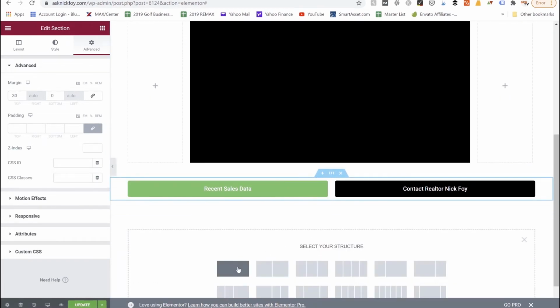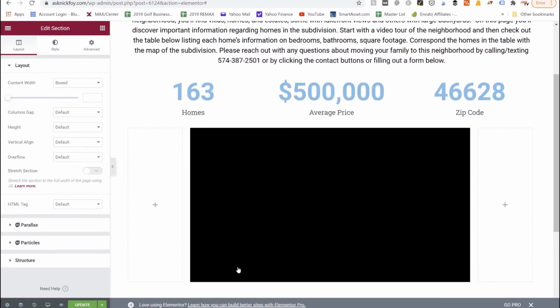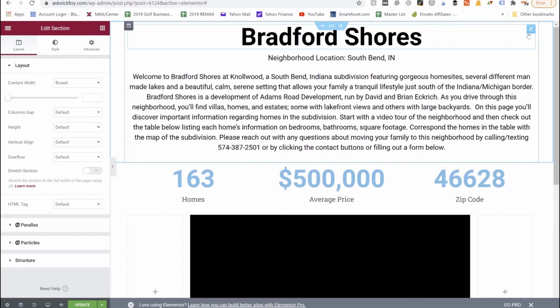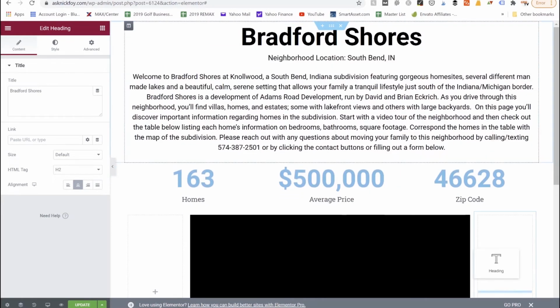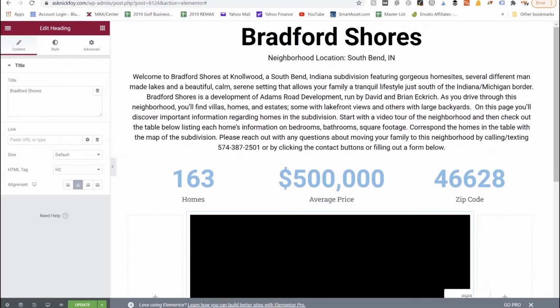So I'm going to go ahead and create a new section again. This time I'm going to go ahead and copy my heading. So I want to duplicate that so I can just keep everything consistent. We're going to come down here and create a new heading tab.